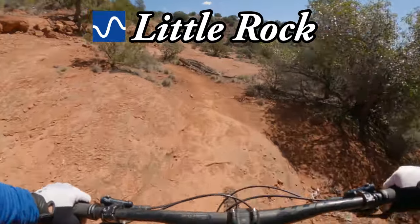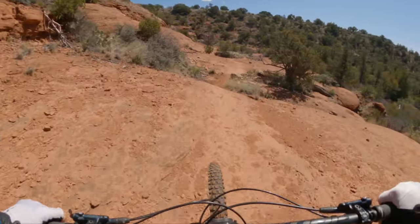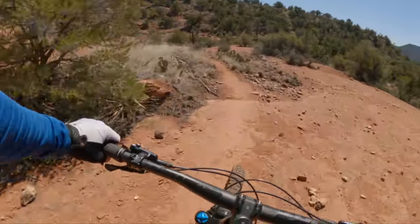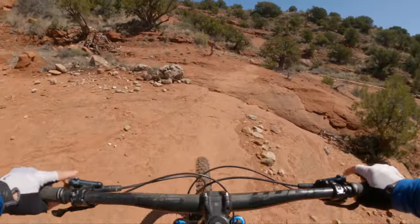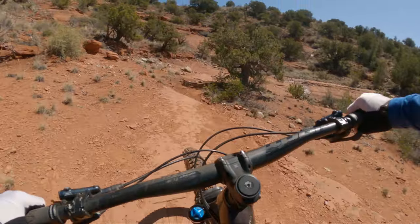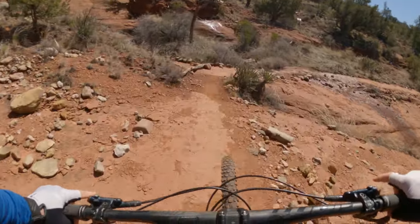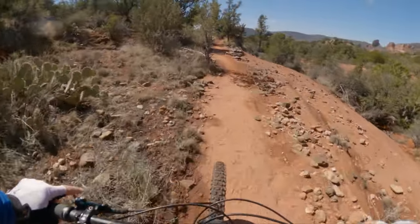So we're now riding the Little Rock trail, the intermediate, up by Bell Rock. So far, it's been a mostly flowy, fun ride. Passed a family on the way, so it's that kind of trail. It's suitable for people that aren't really accustomed to mountain biking. And they had their little son, probably 8 or 9 years old, so of course he was leading them.